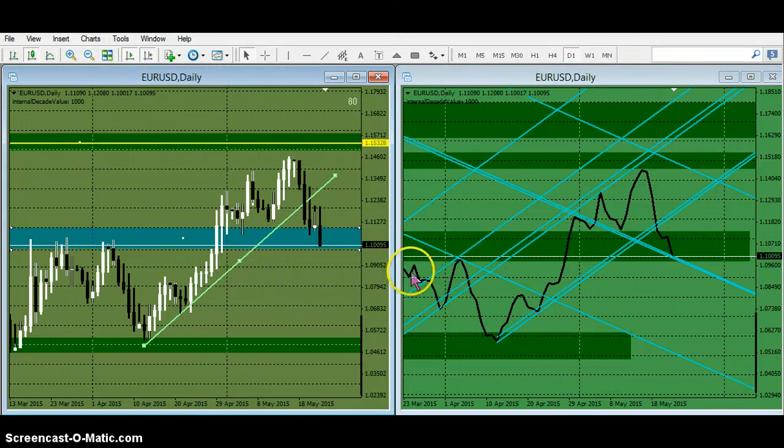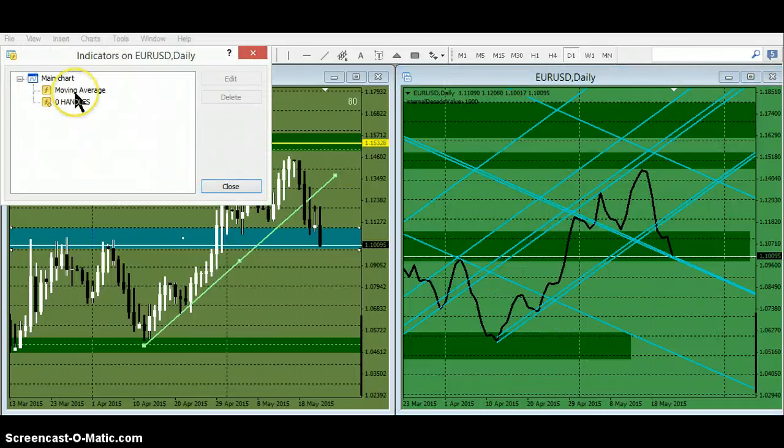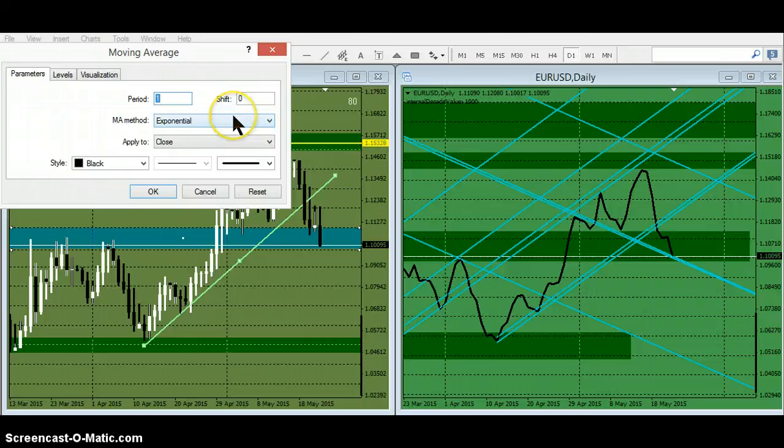And like I said, the problem with the candlestick is that what I did was here I put an indicator in, which is nothing more than a moving average that is exponential, and it lasts for one period. And here it's 1 day. So it's day by day.